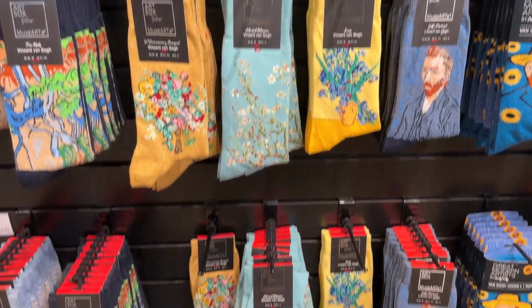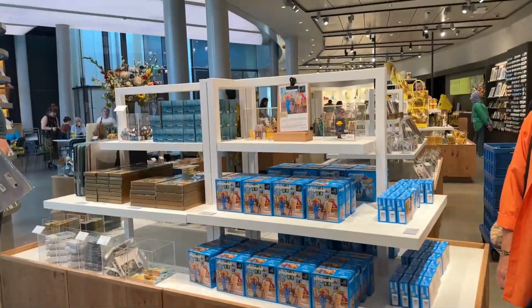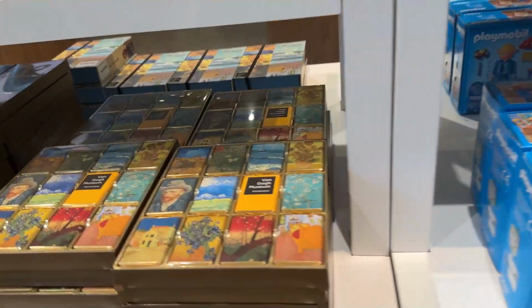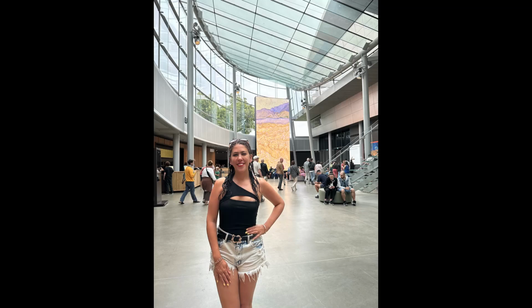Between the temporary exhibition and permanent exhibition, you can go through the gift shop, of course, and you can find anything there. Anything, literally. Phone cases, toys, and even chocolate. And at the entrance, you can pose with this giant screen that shows Van Gogh pieces.